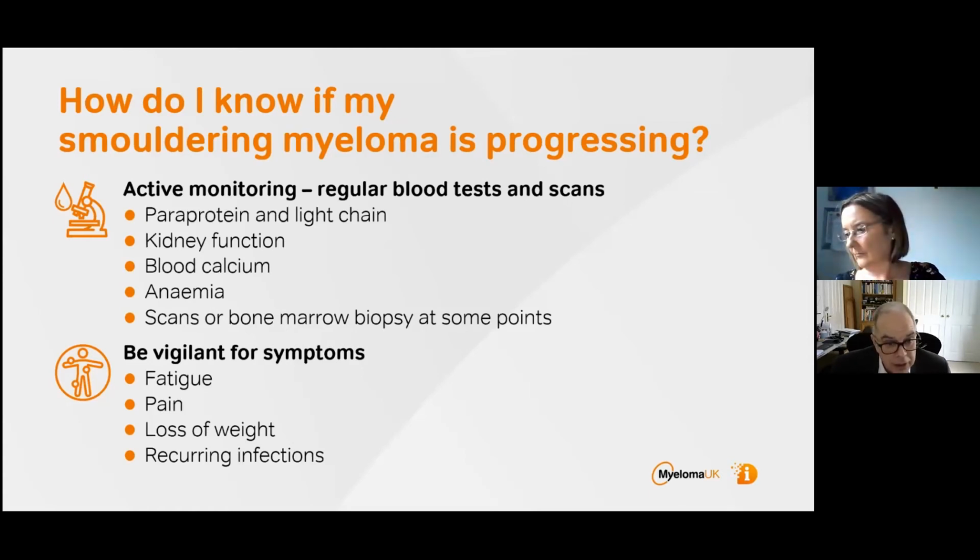So those are the blood tests, and then the bit we delegate to the patients is to be vigilant for new symptoms. I think I've talked about some of these: fatigue, seen with anemia; pain, seen with progression within the bone and within the bone marrow; weight loss. One thing I haven't talked about yet is recurrent infections. Patients with active myeloma tend to be more immune suppressed than patients with smouldering myeloma. So if you start getting more infections than you did in the past, that might be a significant warning sign.